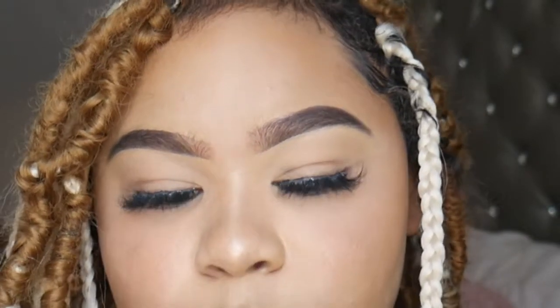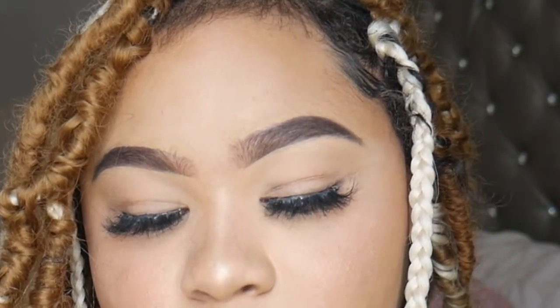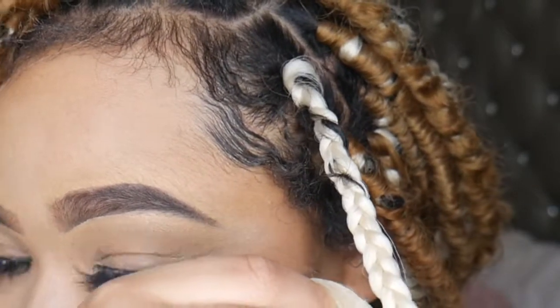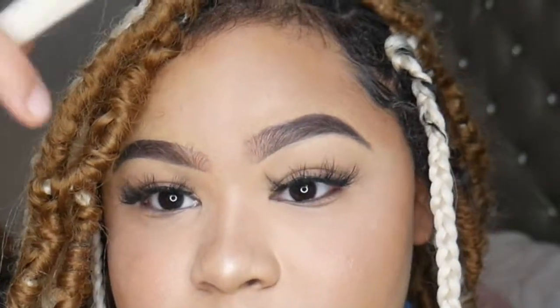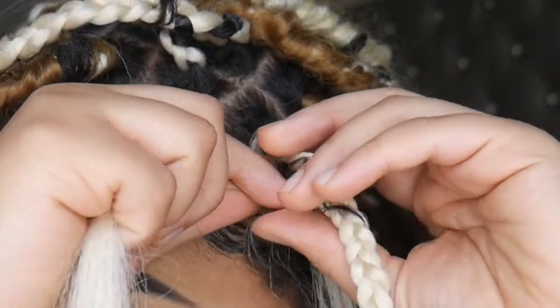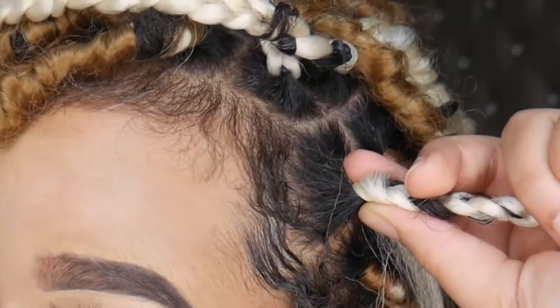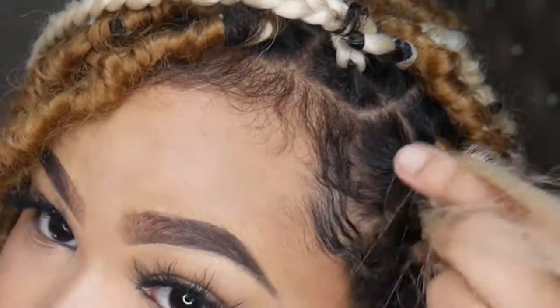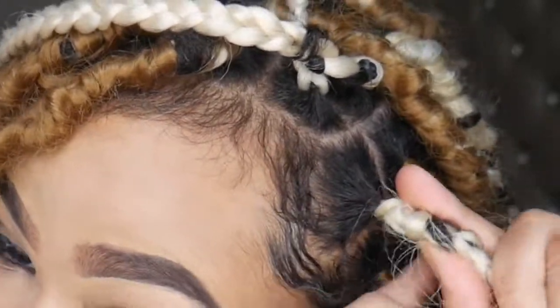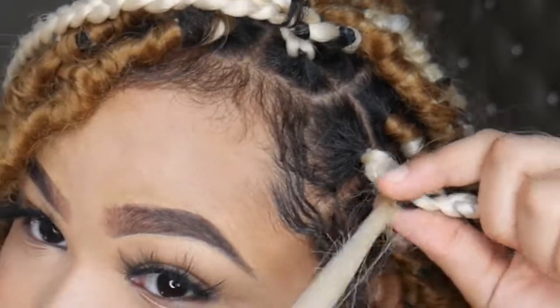But you want to just take as much as you want, or however thick you want the lock to be. I kind of measure it out to see if it's kind of equal to each other, as far as the width. So I'm just going to take the braiding hair, take it at the end right here, and this time I'm not going to be crocheting it. I'm just going to be wrapping braiding hair around the braid, just like so. And because this hair is already blonde underneath, it's a lot easier.